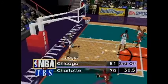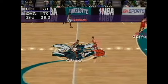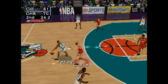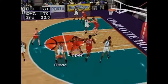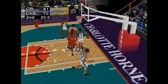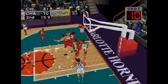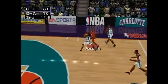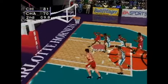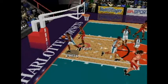With the short pop. Inbound pass to Wesley. To Devox. Bounces it to Devox. Off target with the jumper. Board brought down by Pippen. Number 23 makes the dunk.